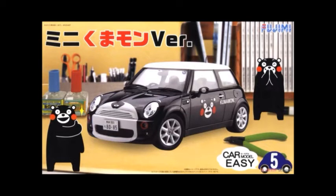This is the Car Easy model, which makes it molded in color, and then there's just vinyl stickers, sort of like the Revell Wheels of Fire type stickers. This is the Kumamon version of the Mini Cooper. This was done as some sort of weird gag for the 100th anniversary of Mini Cooper sales in Japan. Fujimi also did a model kit, by the way, if you care.